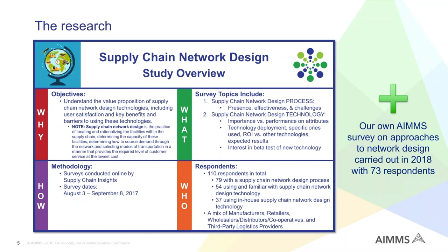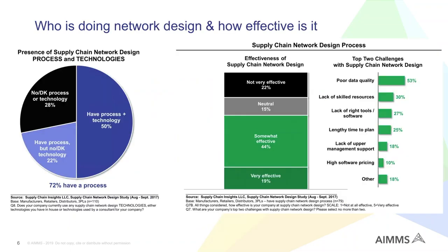That's quite a good spread, giving us a real feel for what people are doing with network design, how they're approaching it, what they see as the barriers, the potential benefits, and the technologies that they're using. We do this kind of research at AIMS because we want to understand what the market wants out there, what challenges it's experiencing, and what supply chain professionals really want to be able to do with technology, so that we can take that on board and bring that into our product. So let's dive into what we found.